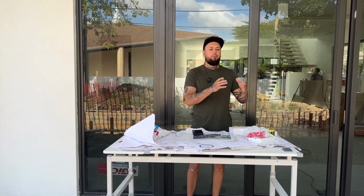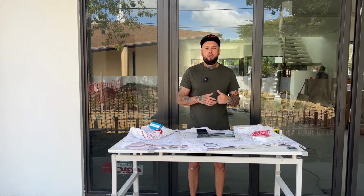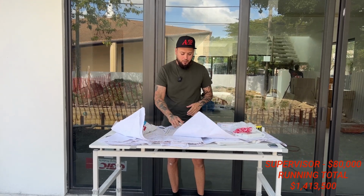The next cost was the supervisor. So having a construction supervisor is very important if you don't know what you're doing, and even if you know what you're doing, if you have multiple sites like I do, you can't be in each site all the time. So you need to have a supervisor running the job while you're not there. The supervisor, we pay him $2,000 a week, which comes out to be $8,000 a month. And if it's a 10-month job, it's about $80,000. So that's how much we spent on the supervisor here.